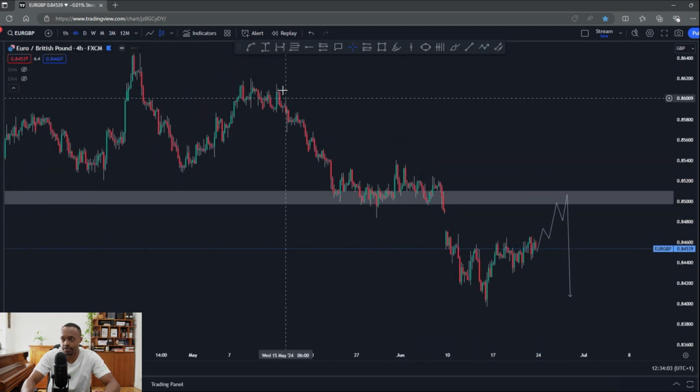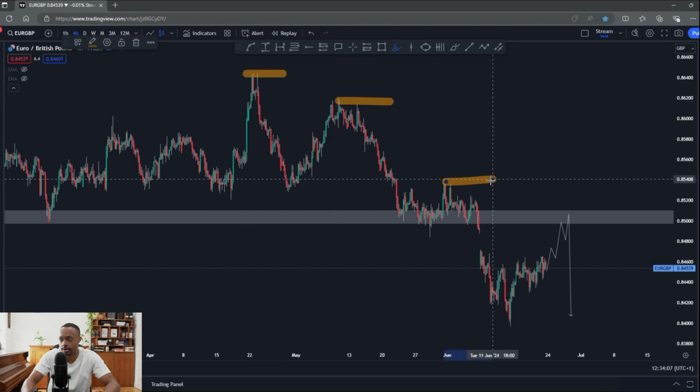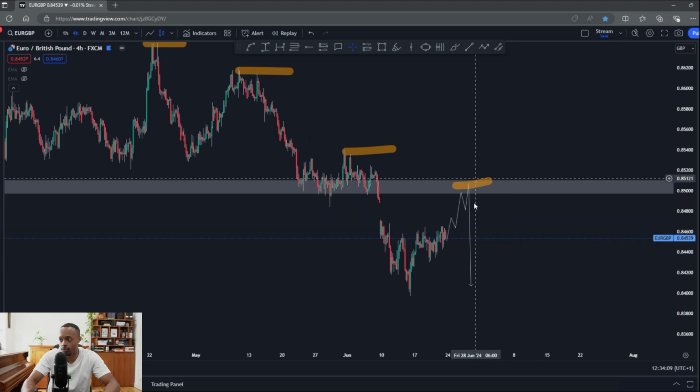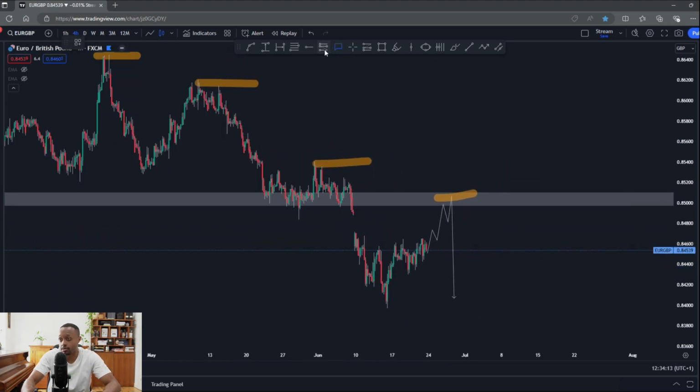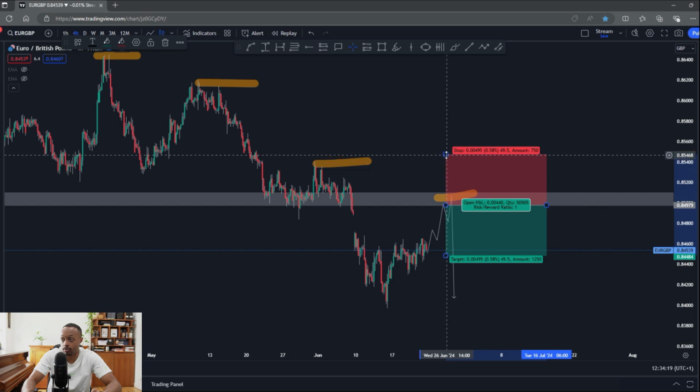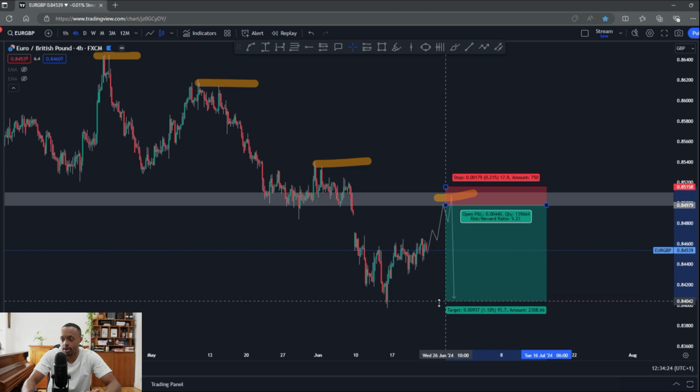If I zoom out, you can see price has been forming these highs here, 1, 2, 3. Effectively, we're looking for the fourth at this 0.85 area, big psychological level as well. So kind of killing 3 birds with 1 stone, filling the gap, retesting a big level, and of course testing that psychological level, printing that next lower high, and expecting continuation to the downside. So that would be the plan with euro pound.